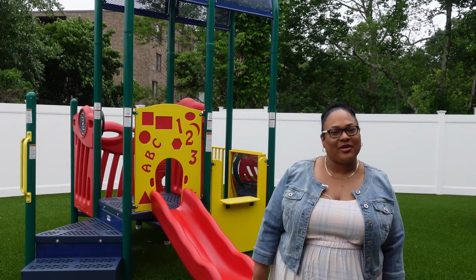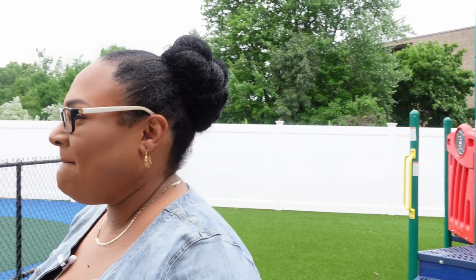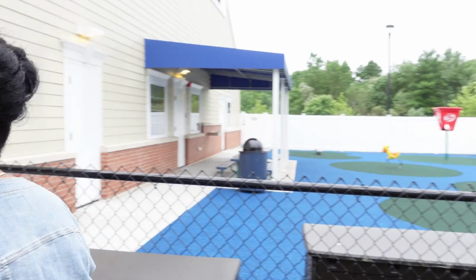We're going to head over to our preschool playground, and our preschoolers as well as toddlers come outside twice per day, at least a half hour. When the weather is fantastic, they probably will spend a lot more time outside, as we'll engage in water play and different outside activities.